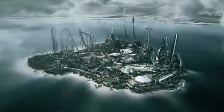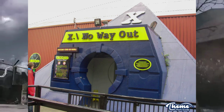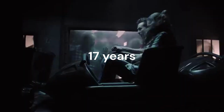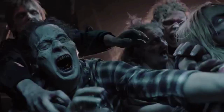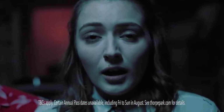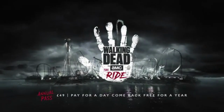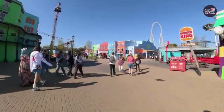Before zombies invaded, this ride was X: No Way Out. Then after, I don't know, this many years, it just turned to X, and the trains used to face backwards, then forwards, then zombies. The full character arc. In the queue line, I don't know if you know this, but there's still a van in there with the old name X No Way Out or something. I don't know, but it's here on the screen.